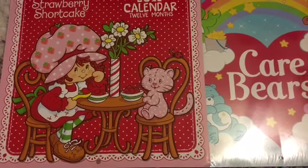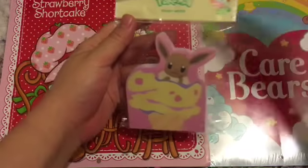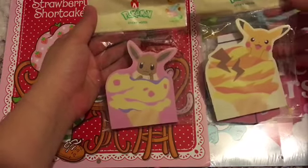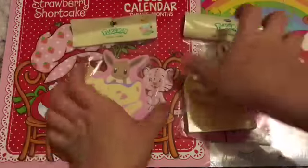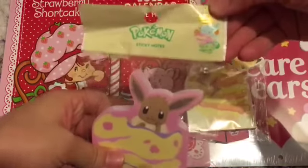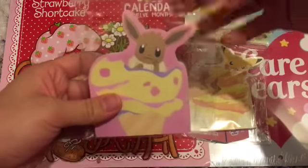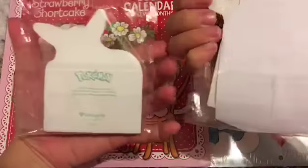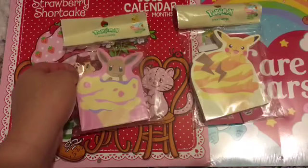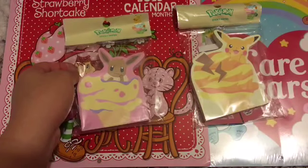So, I first went to Lunchbox, and they had some really cute Pokemon sticky notes, and these are the ice cream edition, I believe. I think they have more kinds, but they only had Bulbasaur, Pikachu, and Eevee. So they have three and they're super cute. And if you don't know, Lunchbox usually has a deal where if you buy two things under $10, you can get the third one for free.